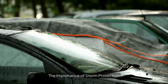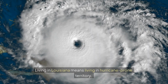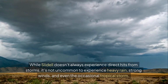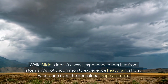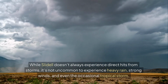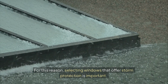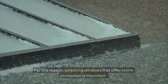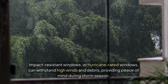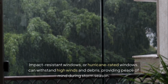The importance of storm protection. Living in Louisiana means living in hurricane-prone territory. While Slidell doesn't always experience direct hits from storms, it's not uncommon to experience heavy rain, strong winds, and even the occasional tropical storm. For this reason, selecting windows that offer storm protection is important. Impact-resistant windows or hurricane-rated windows can withstand high winds and debris, providing peace of mind during storm season.